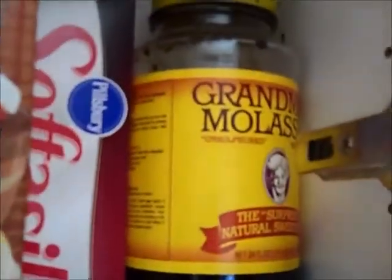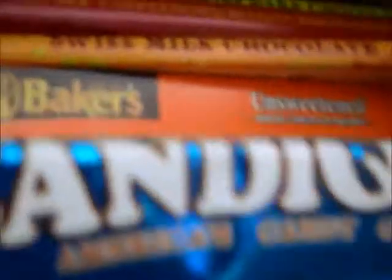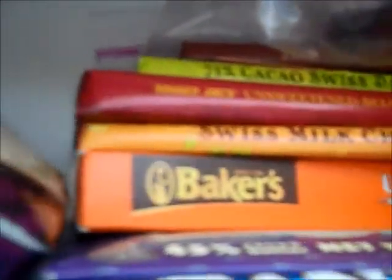I also use my Karo syrup a little bit for hard candies and stuff, where I do use my molasses. I do a lot of different kinds of chocolates because they're really good for you. I also do my own tapioca pudding, so that's what real tapioca looks like.